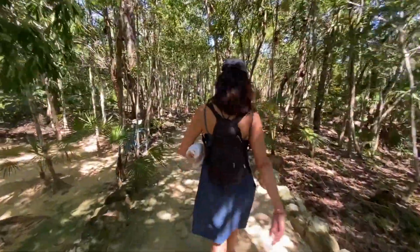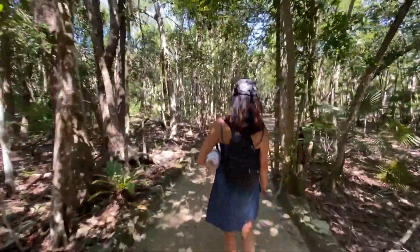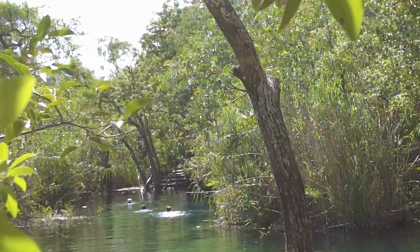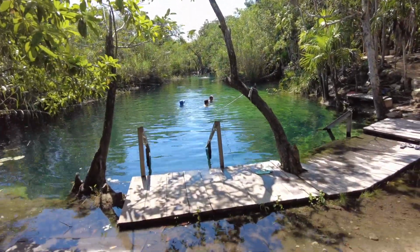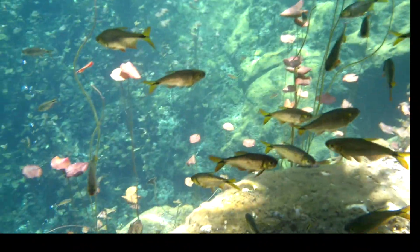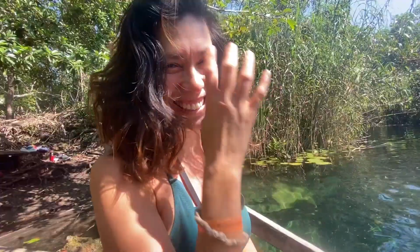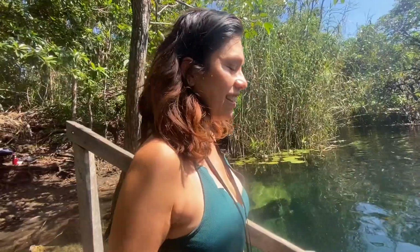Cenotes are ancient sinkholes where the limestone has collapsed and groundwater has seeped in to create these turquoise, beautiful, and refreshing natural pools. There are over 7,000 cenotes in the Yucatan Peninsula. These cenotes were valued by the ancient Mayans as a water source, but they also performed sacrificial offerings at these sites.